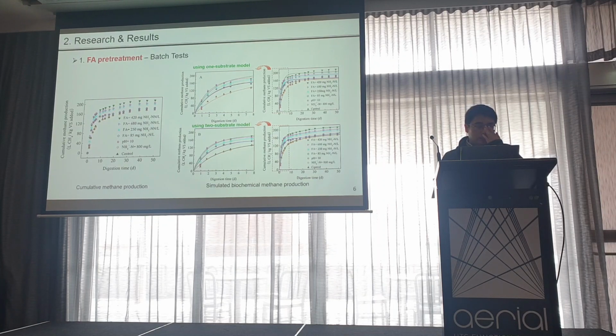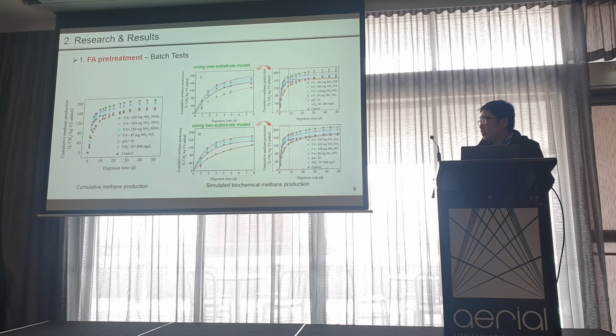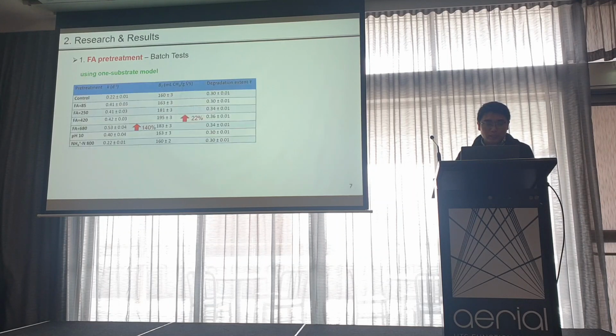So these are the experimental results. From the left graph, the x-axis indicates the digestion time and the y-axis indicates the methane production. We can see that after free ammonia pretreatment, we achieve higher biogas production. That indicates free ammonia pretreatment is effective in enhancing biogas production from the sludge.